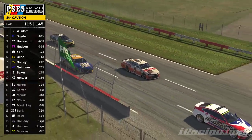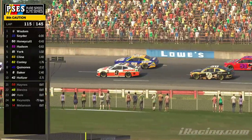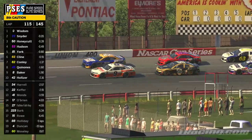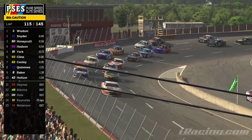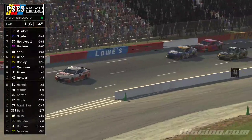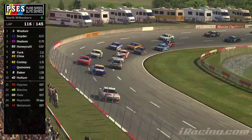In the 9, interestingly, for the first time this evening, decides to pick the inside line. Interesting start for these guys as Cole Snyder on the outside tries to determine when Andrew Wisdom is going to get on the gas and get this moving, and there he goes. Another great start for Andrew Wisdom, getting that lead. Cole Snyder on the outside. John Honeycutt falling back a little bit to P4. These guys are off and running.